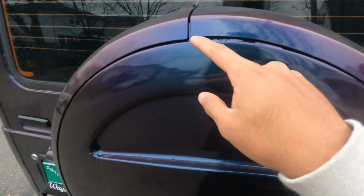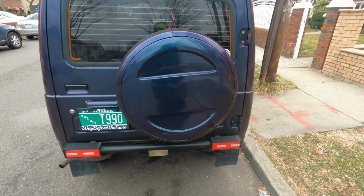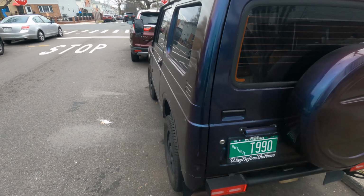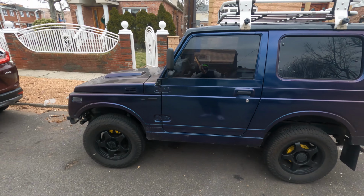Back here, there was a little something, like right here. But again, that's like, come on. That's really nothing. So in my opinion, the wrap looks really nice. I love the color. I wanted to go with something that was unique. So the wrap is nice.